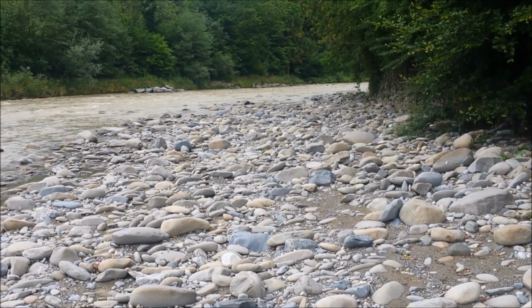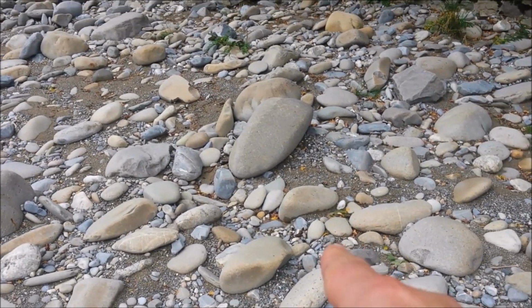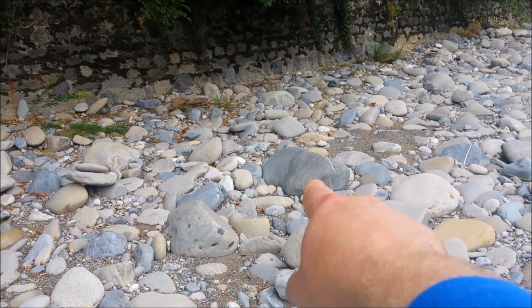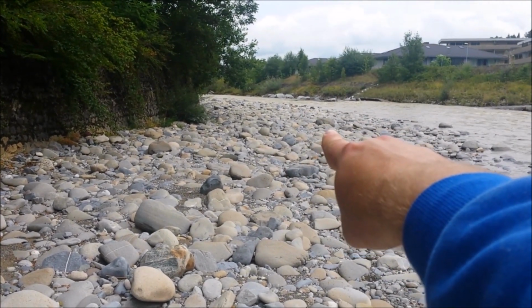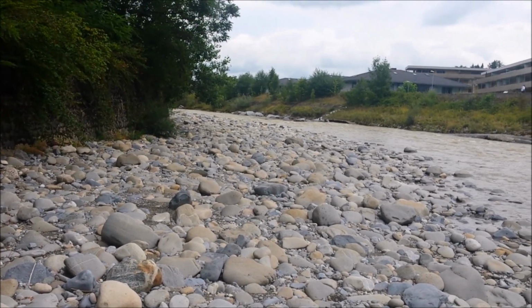And yeah, let's go a little bit to the front of the curve, and let's see what we find here. As you can see, a lot of huge gravel all the way along. I will probably make a sample behind this rock, and it's very hard to decide where to look, because there is so much gravel. Maybe behind the big one there, maybe behind this one. So I will take some samples here.